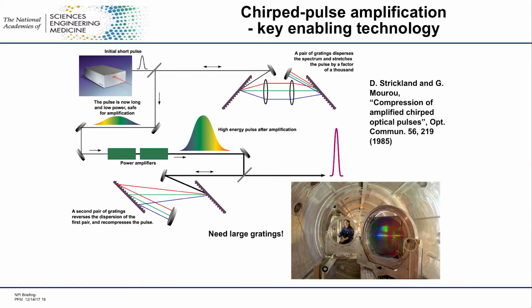The only thing in these power amplifiers that would take that oscillator and bring it up to energy, they need a certain amount of joules per square centimeter to extract energy. You just can't expand the beam too much, or you won't be able to extract energy. And it turns out if that pulse is nanoseconds, that works out all right. You won't damage the material.